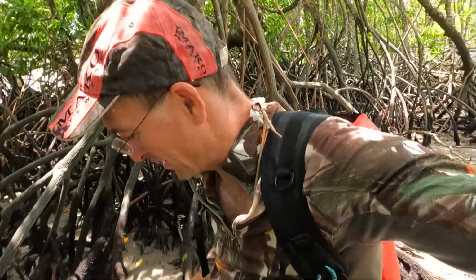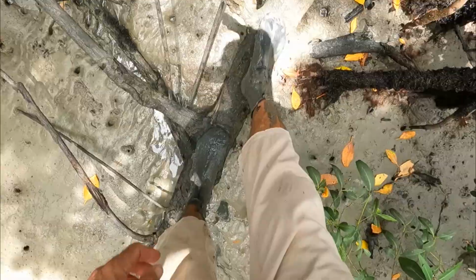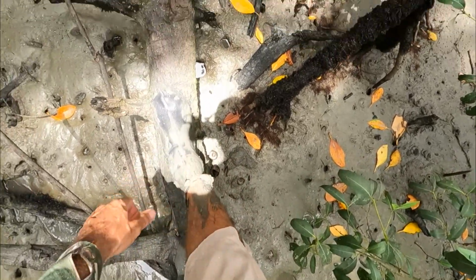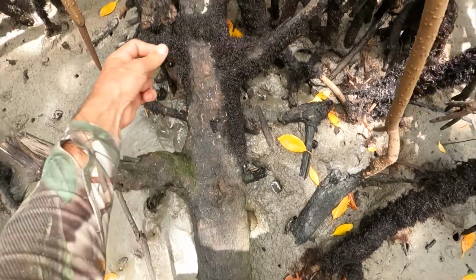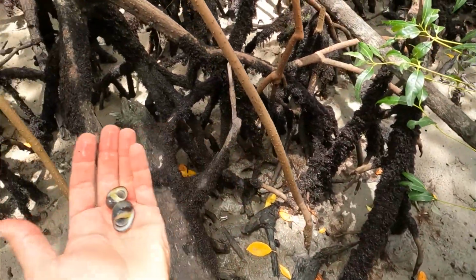Oops, I've just found another snail. Let's have a look at this. I'm now sinking way further into the mud. I'm almost halfway up my shin, and I'm walking on the timber just to avoid that. But check this out, we've got more snails all along this timber. Very cool.